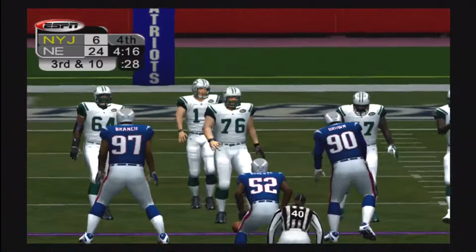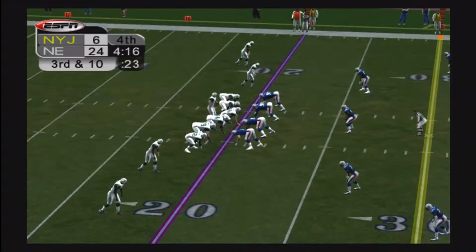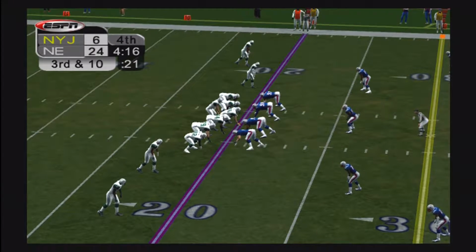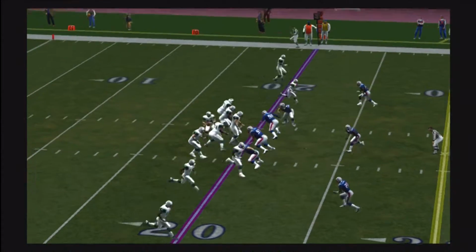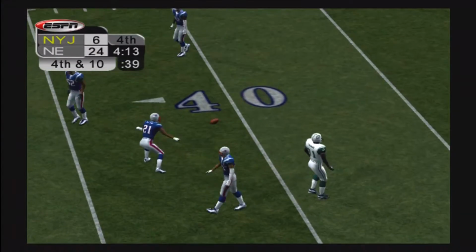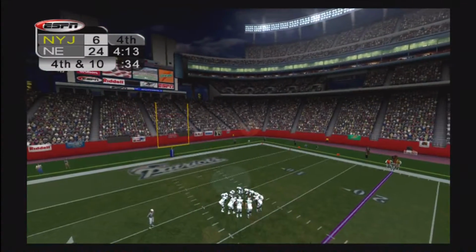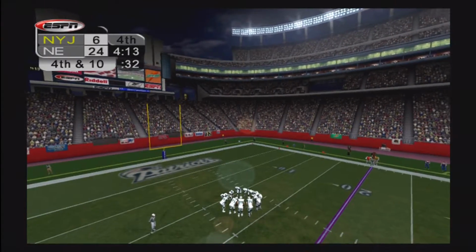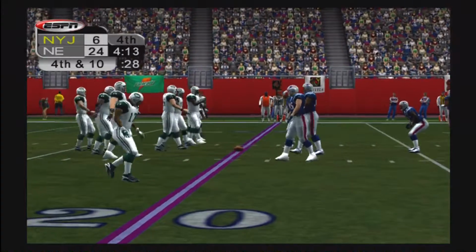Third down. Ryan throws a heater to the right sideline, and it's incomplete. Number 81 looked like he had a solid catch there, and yet somehow he found a way to drop it. Another incompletion, and they still can't get it done through the air.